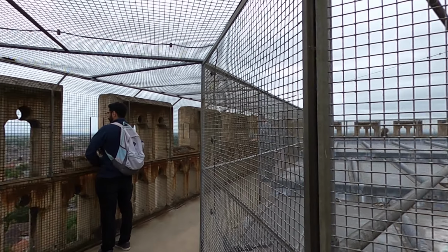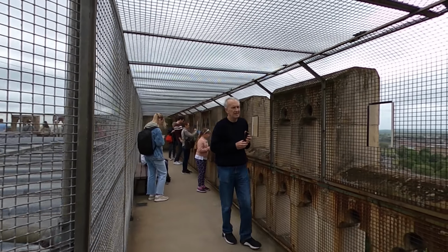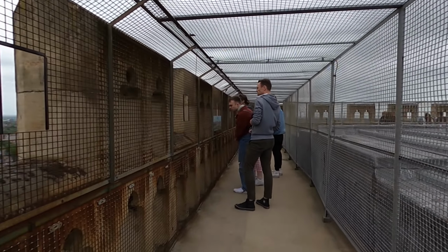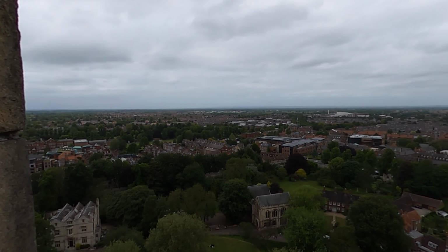Once you reach the summit, you'll be treated to stunning vistas of York and its landmarks, including the medieval streets, the River Ouse, and the countryside beyond. On a clear day, you may even be able to see as far as the Yorkshire Dales.